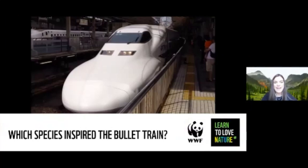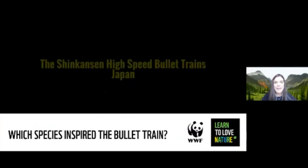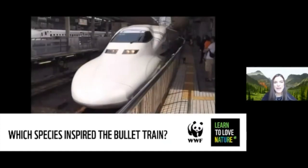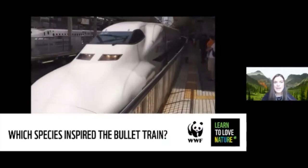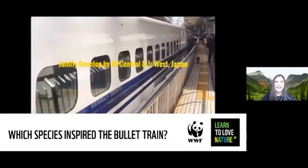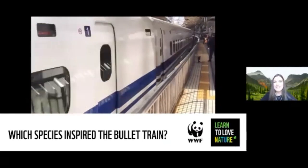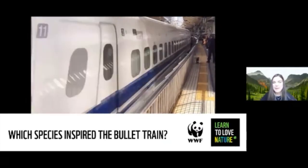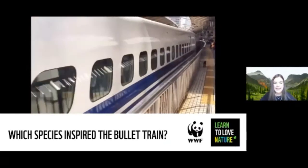So we have here the high-speed bullet train. And the bullet train is really efficient. It's really, really quick, and it takes lots of passengers all over Japan. But there was a problem. When the really fast train left a tunnel, the air was compressed and it created a sonic boom which could be heard from miles away. So plenty of people complained about this really loud noise.